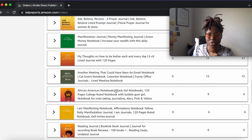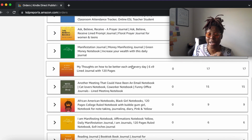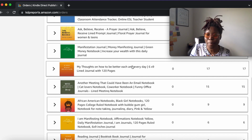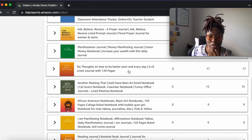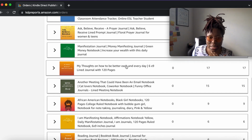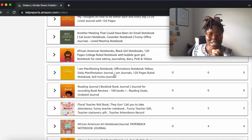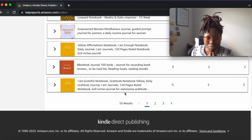And there's another book. So this book, I noticed that this book was on a serious uptick. I was like, what? 17 copies sold? I completely forgot about this book for a really long time, y'all. So I was actually pretty excited to see this book doing so well. And I'm actually going to talk to you more about this book in particular in just a short time period. So these were the books that I sold.